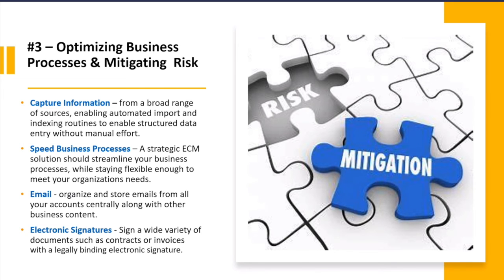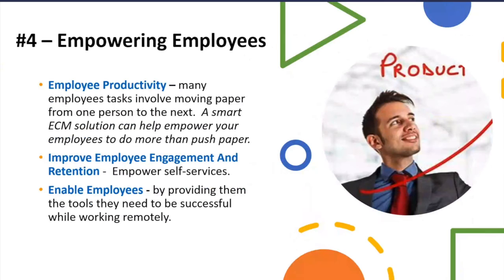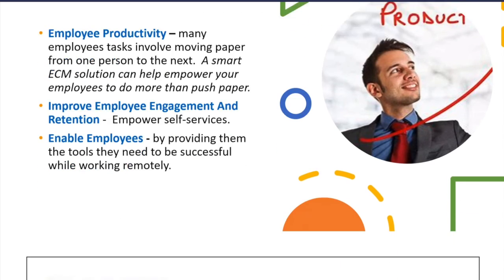And in today's world, electronic signatures have taken off. It is very strong and powerful now. And now we're in this new remote world. You have the ability to have things electronically signed legally for contracts and invoices. So what's going to happen is, rather than moving paper around, your employees are now more productive. They've got a smart solution to empower them in what they do and make them more self-sufficient, because you've given them the tools to be successful while working remotely.